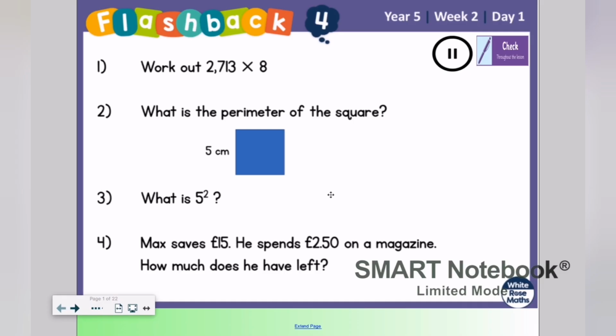Okay then Year 5, it's time for your start activity this morning. Here are 4 questions that I'd like you to work out the answers to. So for question 1, you'll need to use a ladder method or a short written method that we looked at last Thursday and Friday in maths to help you. For question 2, it says what is the perimeter of the square? Now think carefully what perimeter is and about the properties of a square. What do you know that will help you to work out the answer to that question?